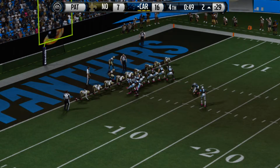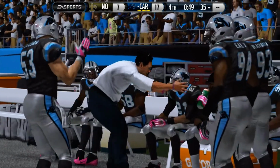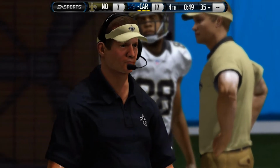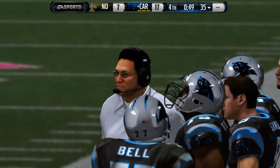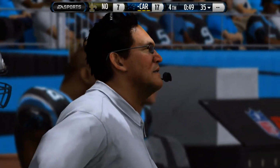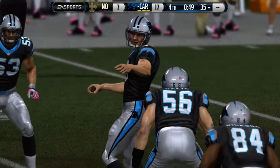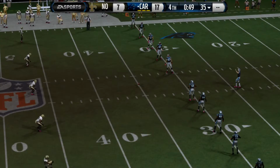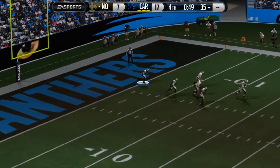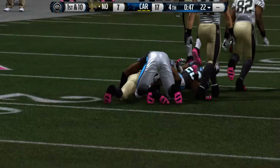Will tack on the extra point. Extra point was good. The Saints getting set to return the kickoff. And he's tackled just past the 20. We'll mark it at the 22-yard line.